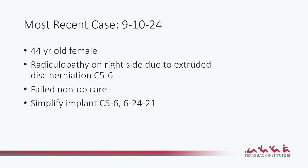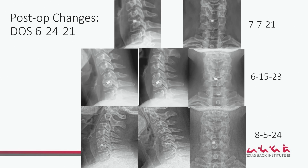I'm going to show case 59 before I end. And this was this week. A 44-year-old female, radiculopathy, C5-6, underwent Simplify in 2021. And you can see here, back in 2021, very happy with the implants. Okay, positioning, it's not perfect, but it's okay. And then something starts to be going on as we see 2023 and 24. It's definitely subsided, maybe HO, maybe going on to autofusion, but the patient's doing well.